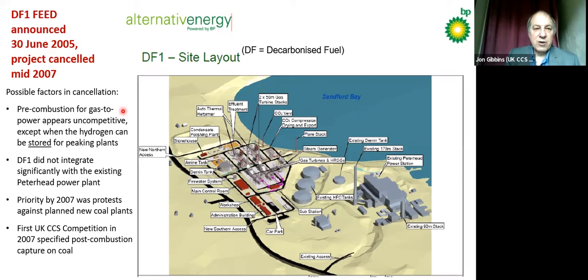So it was pre-combustion on gas to power, and that actually looks uncompetitive, except when hydrogen can be stored for peaking plants. If you can store the hydrogen and you're running the power plant for short periods of time, then you can run the hydrogen production plant all of the time and make it effectively a much smaller size. So if the peaking plant's running 10% of the time, you only need 1/10 of the size on the hydrogen plant. So you can save money there. But that wasn't done. This was a baseload plant.